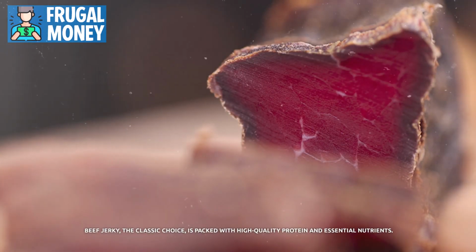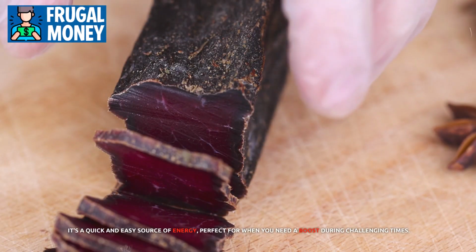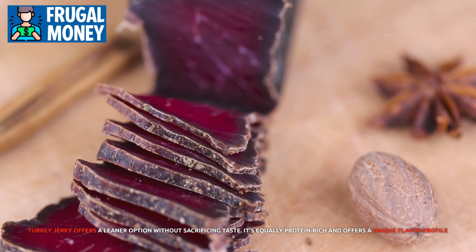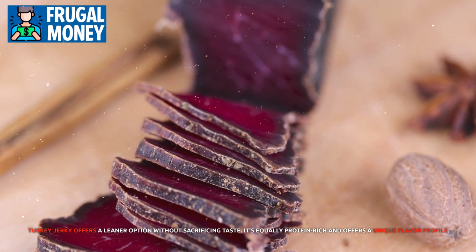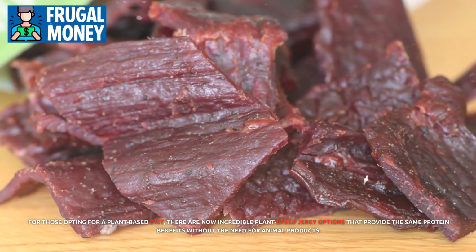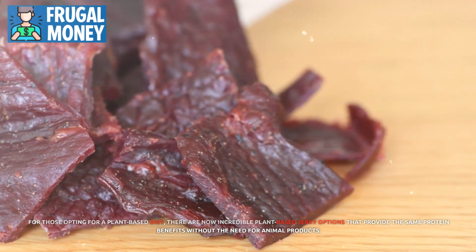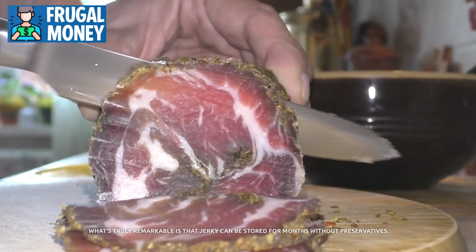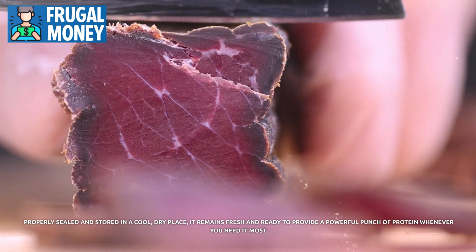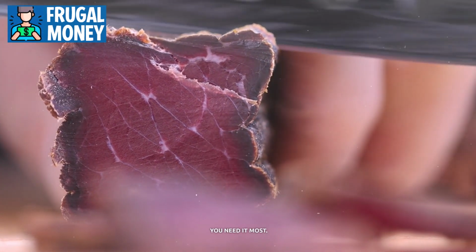Beef jerky, the classic choice, is packed with high-quality protein and essential nutrients. It's a quick and easy source of energy, perfect for when you need a boost during challenging times. Turkey jerky offers a leaner option without sacrificing taste. It's equally protein-rich and offers a unique flavor profile. For those opting for a plant-based diet, there are now incredible plant-based jerky options that provide the same protein benefits without the need for animal products. What's truly remarkable is that jerky can be stored for months without preservatives. Properly sealed and stored in a cool, dry place, it remains fresh and ready to provide a powerful punch of protein whenever you need it most.